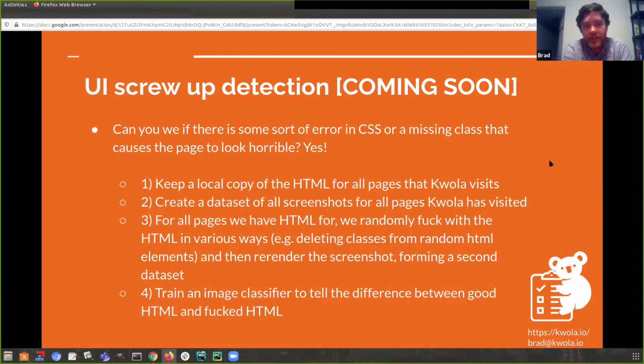The way that we can detect this is, we take all of the times that web pages have been rendered correctly and everything is working properly, and we save the HTML. We call those the good pages. Then we take all of those web pages and we screw with them in a bunch of ways. So we have your application, we render it visually, then we render it with modifications. We remove a class, or we change the font size, or we change the background color. We just screw with the CSS in a whole bunch of ways. And now we have almost a data set of screenshots showing poorly rendered websites.